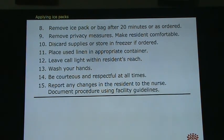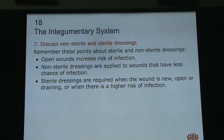Now, discuss non-sterile and sterile dressings. The sterile dressing, like that wound we saw in the book, will require a sterile dressing. So a sterile dressing is done by the charge nurse. It just means that the procedure is more advanced, that requires using all sterile equipment, the glove, the cleanser, whatever is going to be used, the dressing, everything has to be sterile. Whereas non-sterile, maybe there's a small cut that a resident has, you can just take a band-aid and put it on it. That's a non-sterile dressing, just to stop the bleeding until the charge nurse comes.